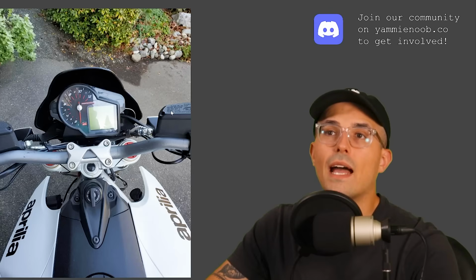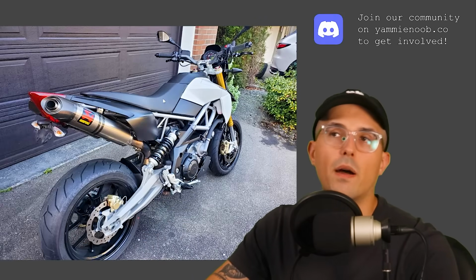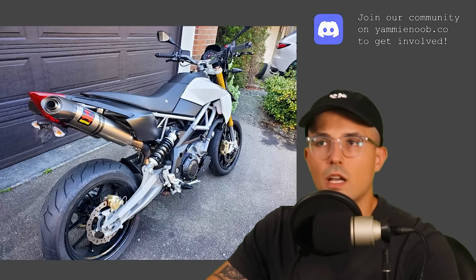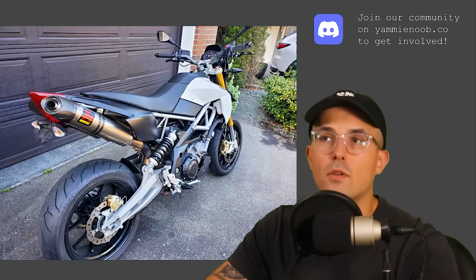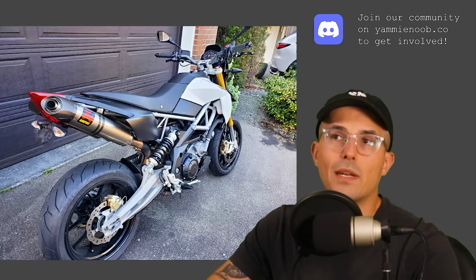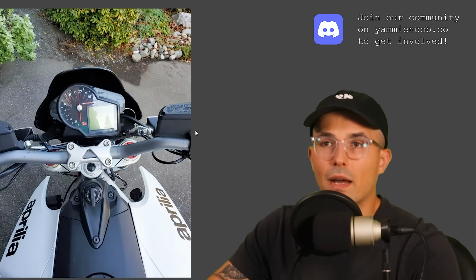One thing to note, this is not going to be a long-distance motorcycle. I wouldn't recommend this bike for longer stints. There's a couple reasons. Number one, it's probably going to throw out quite a bit of heat, being an Aprilia and being an Italian motorcycle. Number two, check out that banana seat. Doesn't look very comfortable. No wind protection. So this is definitely a bop around town, have fun with kind of bike.